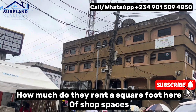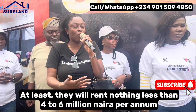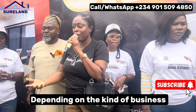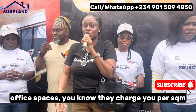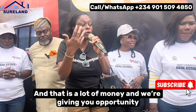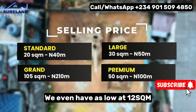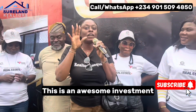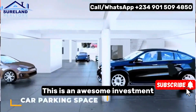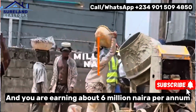Do they rent a square foot here of shop spaces? They will rent nothing less than 4 to 6 million naira per annum, depending on the kind of business. Now, office spaces, they charge you by square meter, right? And that gives you the opportunity to buy at 2 million naira per square meter. We will have as low as 12 square meters. This is an awesome investment. So you're investing about 40 to 60 million naira, and then you earn about 6 million naira per annum.